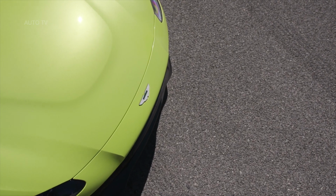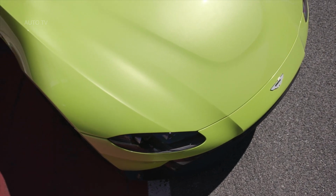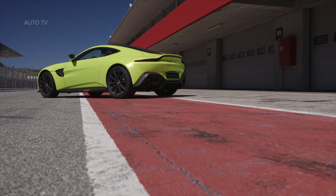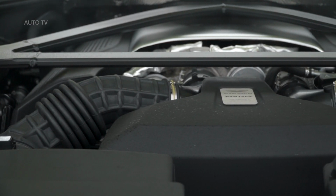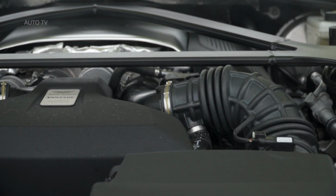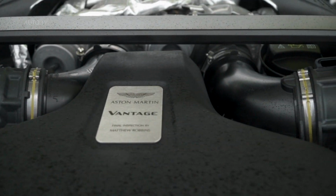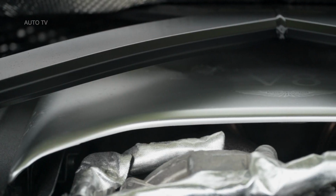My brief affair started on the epic circuit at Portimao, a place with enough blind, off-camber corners to induce driver fear on the best of days. In the wet it's a proper handful, and so is the Vantage. With 503 horsepower delivered to the rear wheels through the same 8-speed automatic as in the DB11, the traction control was working hard. If I heard you groan a bit at the mention of an automatic with a torque converter in a car like this, know that I tend toward the same reaction.